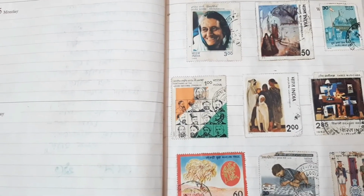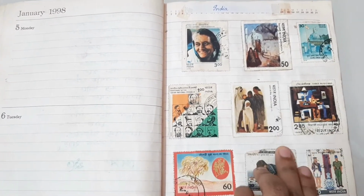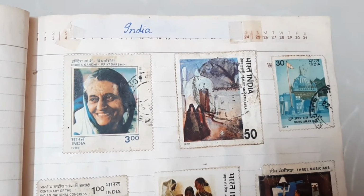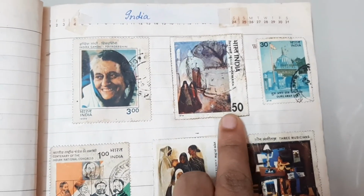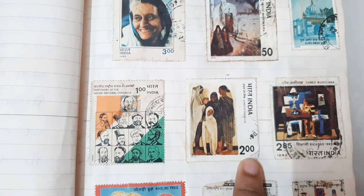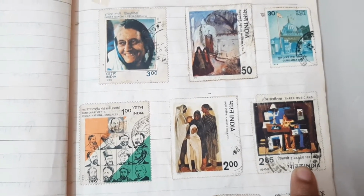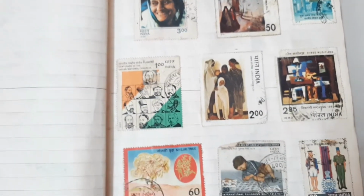Coming to the first page. This page might be interesting for the painters because here I have 3 stamps. The first one is a painting by Sailoz Mukherjee. It was called The Mosque, and this stamp was basically issued to pay tribute to his contributions. This one is by Amrita Shergill. She was a Hungarian Indian painter. And this one was by Picasso, called The Three Musicians. It's a form of cubism art depicting people and objects from different angles while using simple shapes.